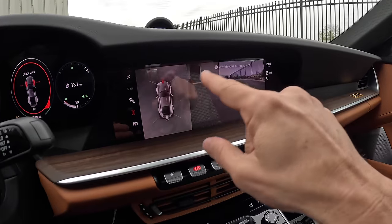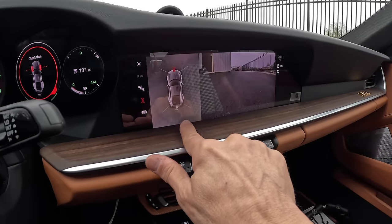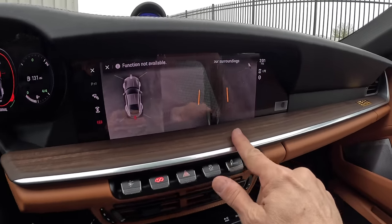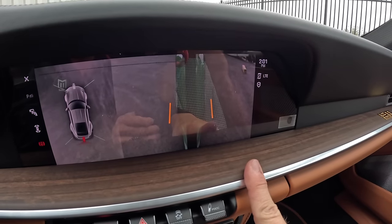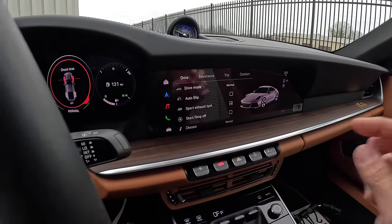This Porsche also comes with the 360 surround camera. So you can click on what view you want. If you want front or back, or the 360 views. You can kind of go through the different settings and look left and right to help you with parking and not dinging up the wheels. Press X to close that out.